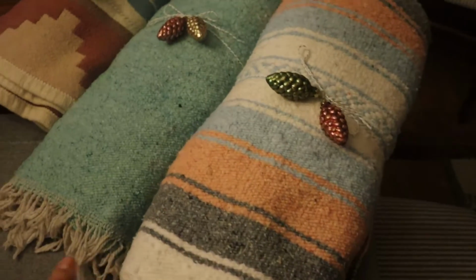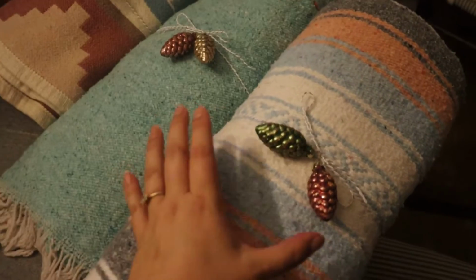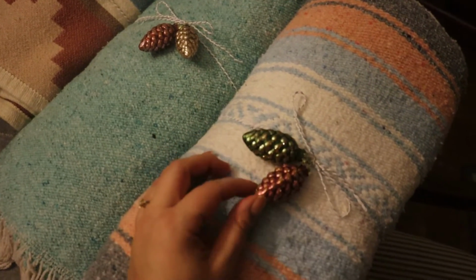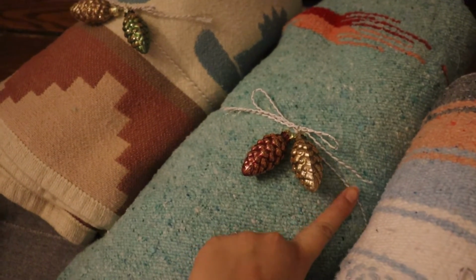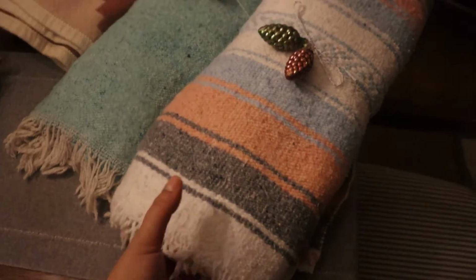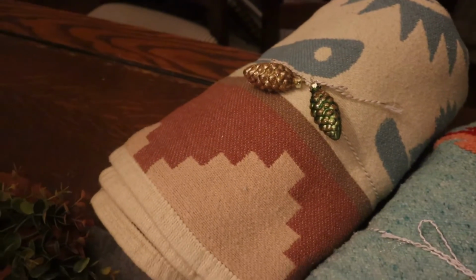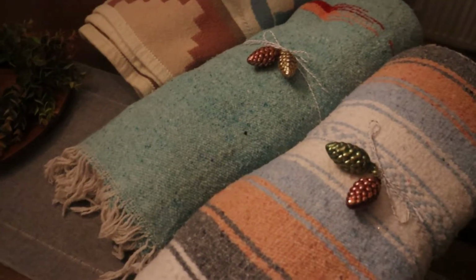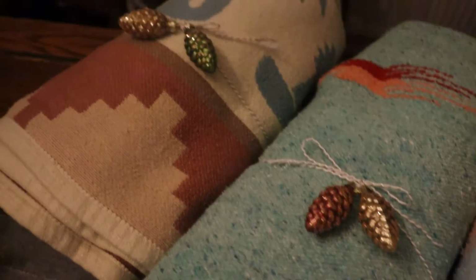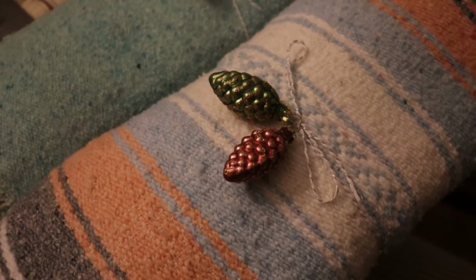These are three of the vintage blankets that I got. I just picked up a big set of these glittery pine cone ornaments from World Market, and then some twine that's metallic and white. And I just rolled each of these up. I've got one for each friend that's coming, and they also get two ornaments. I'm so excited. I have two more that are getting washed right now, but you could do something really similar with kitchen towels or pretty napkins. I just love this idea.